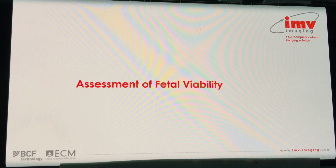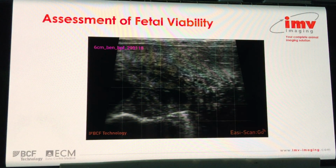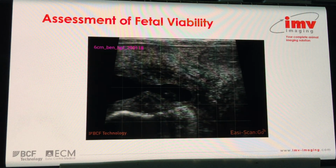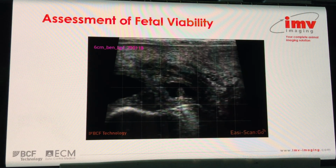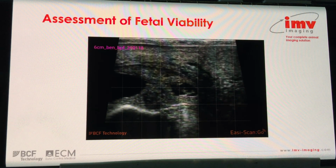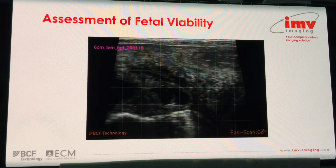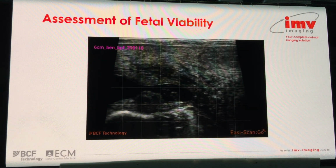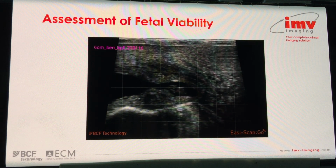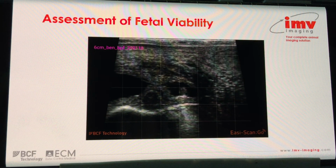Just briefly going to talk about assessment of fetal viability now. Ultrasonography is really the only method that can reliably assess fetal viability, particularly early on. Predominantly what we're looking for is visualising a fetal heartbeat. We can also sometimes see fetal movement, in particular when the fetus is a little bit older, and we can also be confident that we are not seeing flocculent material in the anechoic fluid around the fetus.